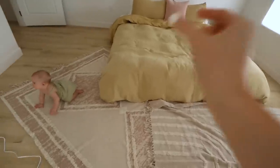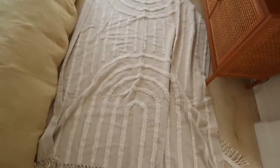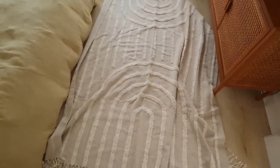I was trying to decide if I should keep this bedding in here with this rug or if I should swap it with this one. I didn't have room to lay it out all the way, but I wanted to just show you guys what it looks like. I think it's super cute. So I have this rug and a different color of sheets that's over here.